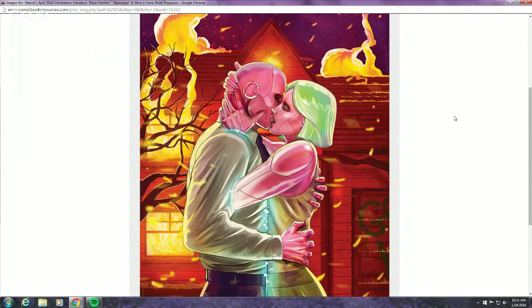And I don't even really, I mean, I like the idea. I like the idea of this embrace and this kiss because they can both be intangible and kind of drifting through each other. I mean, it's a true embrace as they are sinking into each other. Yeah, that's really kind of cool.